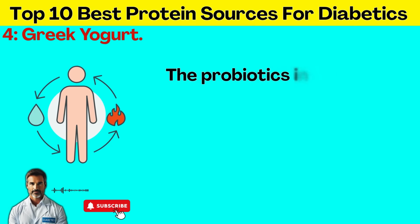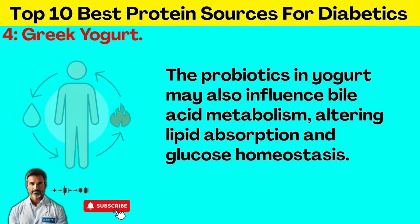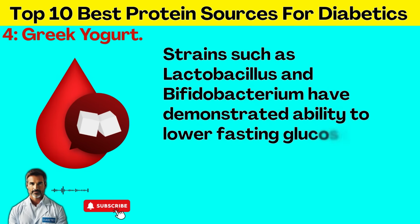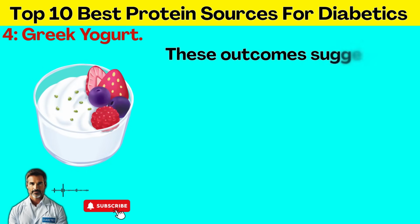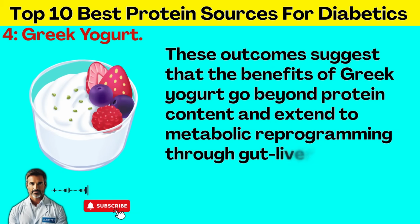The probiotics in yogurt may also influence bile acid metabolism, altering lipid absorption and glucose homeostasis. Strains such as lactobacillus and bifidobacterium have demonstrated the ability to lower fasting glucose and HbA1c in controlled settings. These outcomes suggest that the benefits of Greek yogurt go beyond protein content and extend to metabolic reprogramming through gut-liver axis modulation.